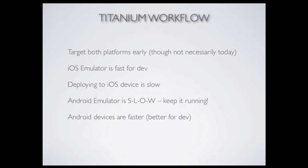Titanium workflow, it's pretty good. I mean, you run it on an iOS emulator, and you can recompile in seconds. If you're running on Android, you better keep it open, or else you're going to be waiting 20 minutes every time you want to test it. But they have the new Android emulator that runs native, so that one's a lot faster. A lot of times when I'm trying to write libraries and things for Titanium, I'll actually write them in Node, use them in Node, test them in Node, and then put them on Titanium with a little bit of porting I have to do. UI stuff, can't do that though, you have to do it all on the device.